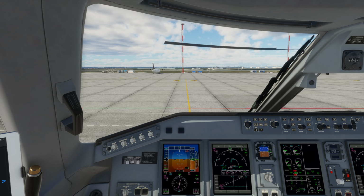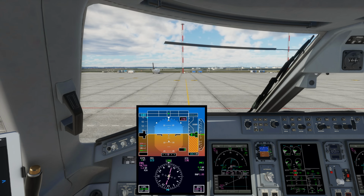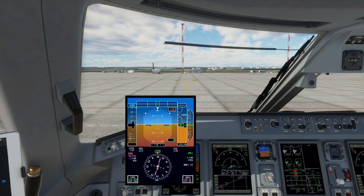Next, let's turn the auto brakes to RTO. We have the new auto brake system, which works exactly like on the real E-jets. And then we can configure the autopilot. So let's start with the altitude. We can use the knob on the glare shield panel, but I actually prefer using the click spots on the pop-up panels. And next we'll do FMS speed on.